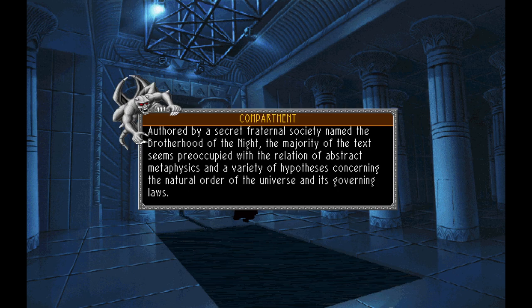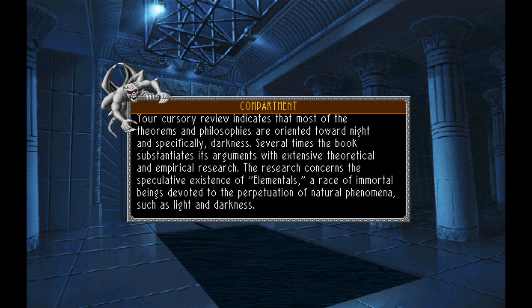Authored by a secret fraternal society named the Brotherhood of the Night, the majority of the text seems preoccupied with the relation of abstract metaphysics and a variety of hypotheses concerning the natural order of the universe and its governing laws. Your cursory review indicates that most of the theorems and philosophies are oriented toward night, and specifically darkness. Several times, the book substantiates its arguments with extensive theoretical and empirical research. The research concerns the speculative existence of elementals, a race of immortal beings devoted to the perpetuation of natural phenomena such as light and darkness.